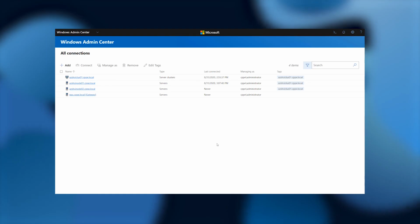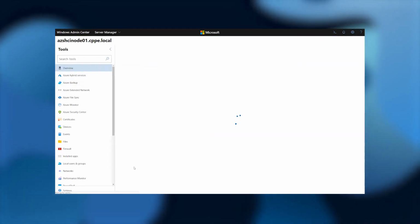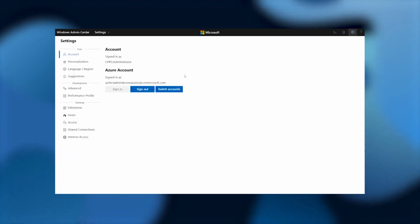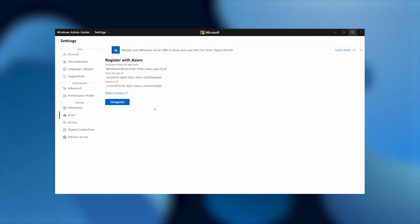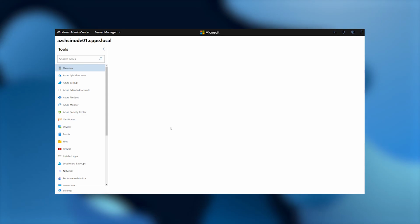So here we are in Admin Center again, and I'm going to click on one of our cluster nodes in particular. And you can see on the left-hand side of the menu here a number of Azure extensions that are enabled within our Admin Center. If I go to settings here, to enable some of these and integrate, you need to sign in with an Azure account. And also, if I click on this Azure option under Gateway here, register your Windows Admin Center with Azure. Fairly easy, doesn't take long at all. But with those steps performed and completed, let me go back to our view here.